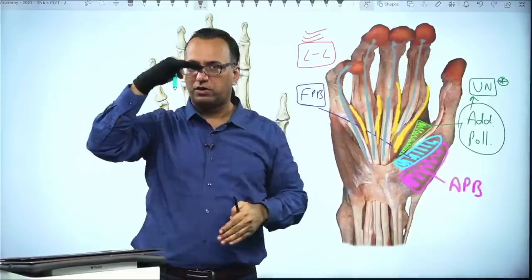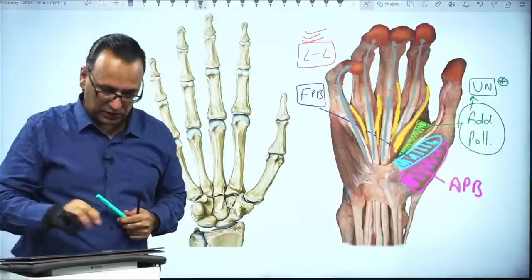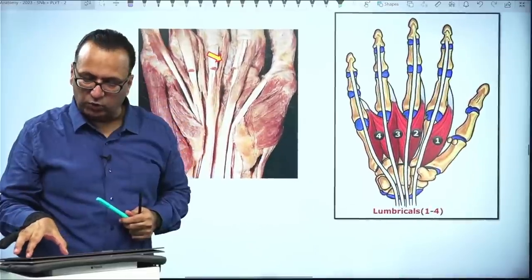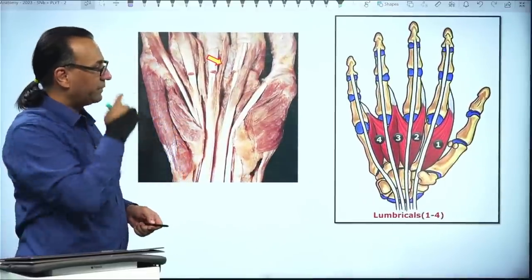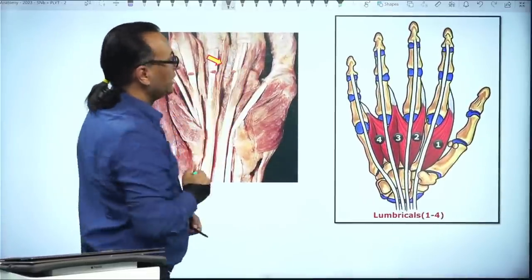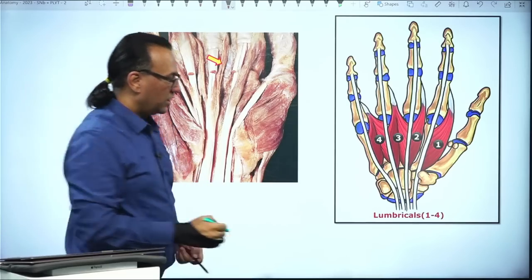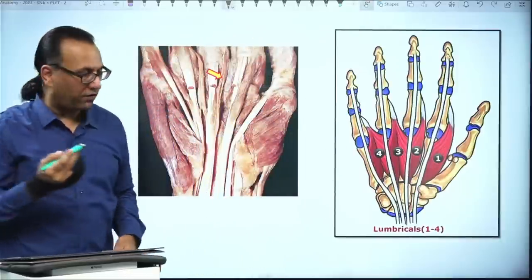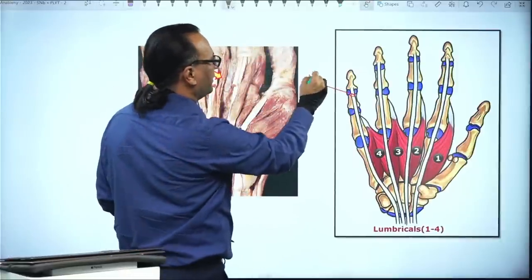Let us talk more about these lumbricals now, because questions keep coming. So these are the lumbricals. You should know lumbrical 1, 2 are unipennate and lumbrical 3, 4 are bipennate. So first of all, you should know lumbricals are 4 in number and they originate from the tendon of flexor digitorum profundus.